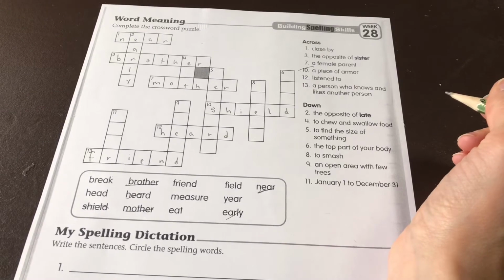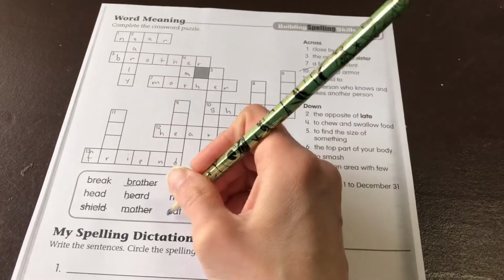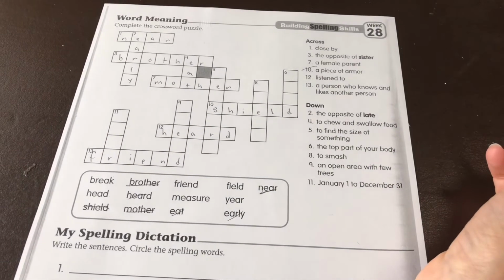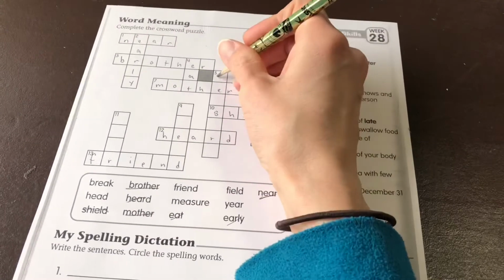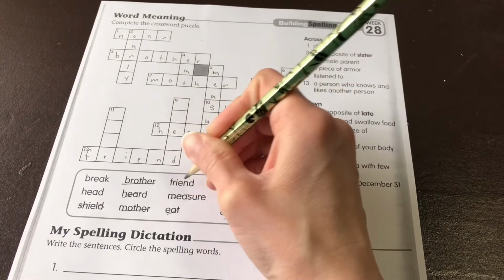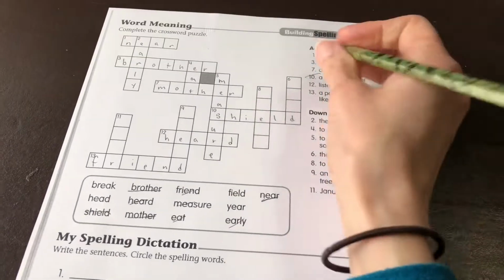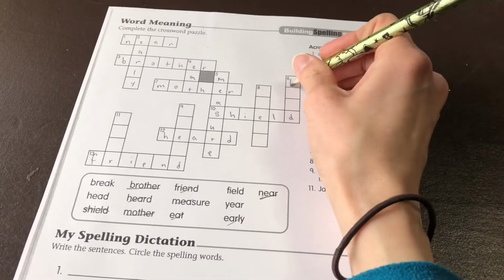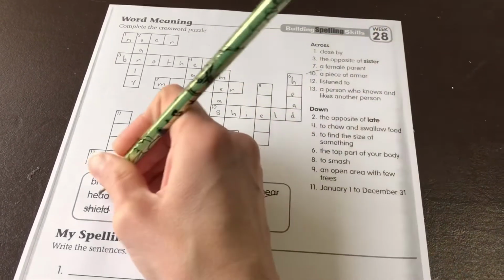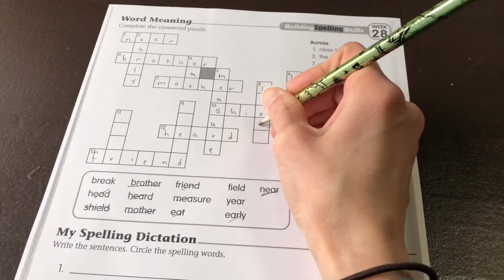15, to chew and swallow food. Eat. To find the size of something, that would be measure. Oh, we did friend. All right, 6, the top part of your head, top part of your body, I said the answer, head. To smash, break.